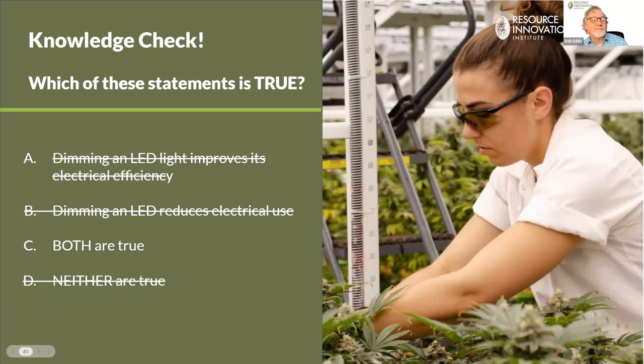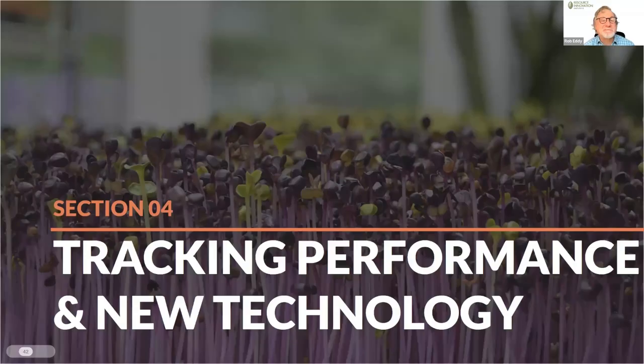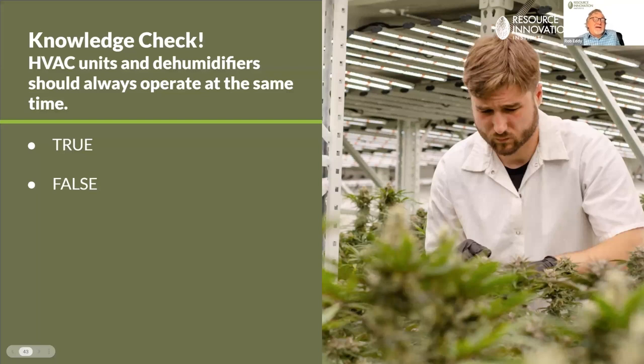Okay, the answer to our first knowledge check is both are true, and you folks nailed it. Well done. Next slide. I'm going to talk a bit about tracking performance and new technology. This will be fun for me. Next slide. I think I've got another knowledge check. Let me just read this off. HVAC units and dehumidifiers should always operate at the same time. True or false? You could answer that, and I'll dive into my next section. Carmen, next slide.